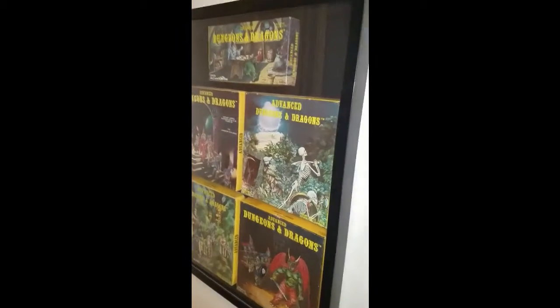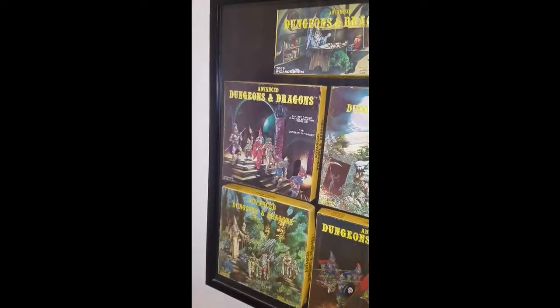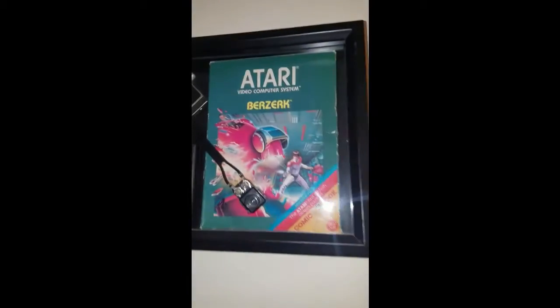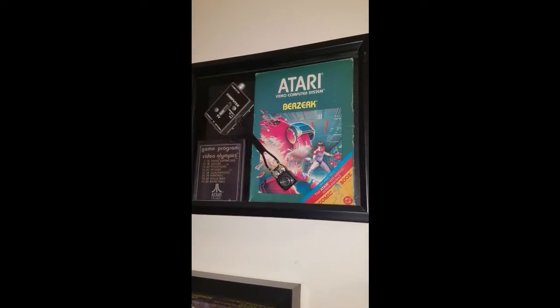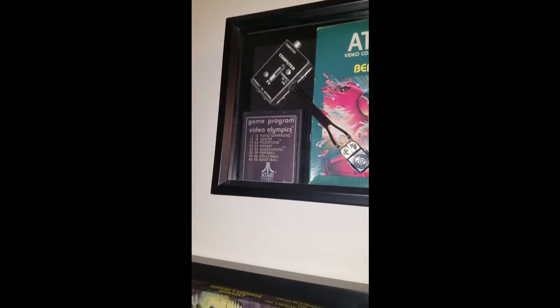Leading up here, I got some more shadow boxes filled with old miniature boxes from D&D from the early 80s. More artwork. Got a shadow box there with the Atari Berserk box, a little game switcher, and an old Atari game. So, let's go into the toy room.